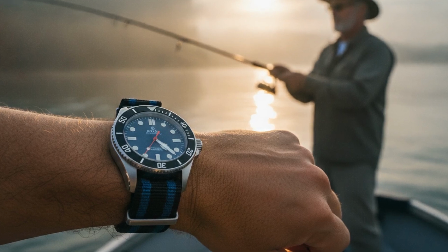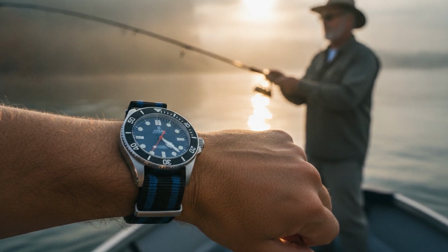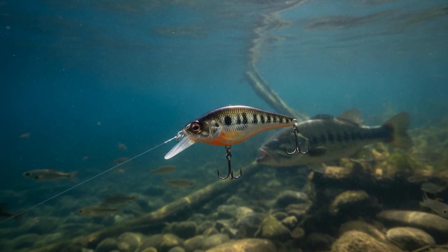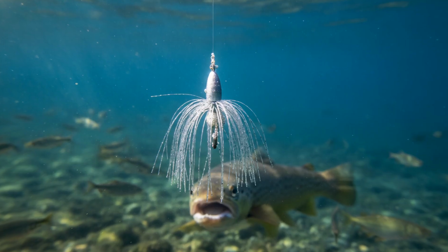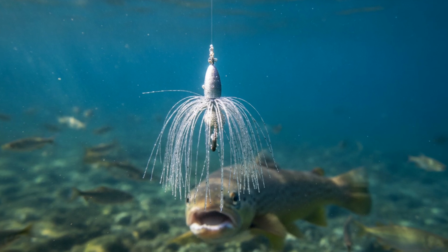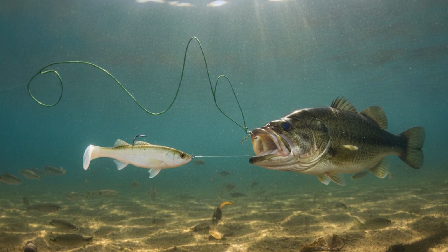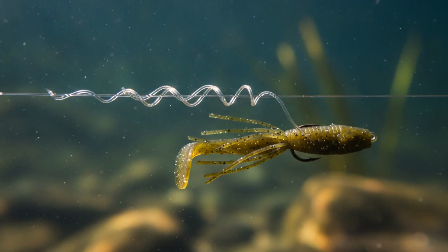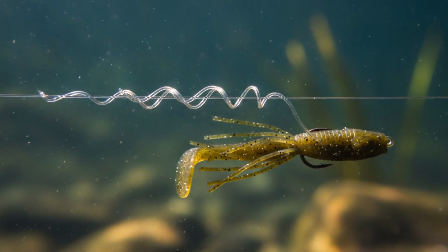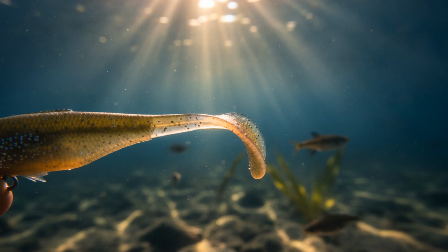The absolute most critical part of this entire tangled line technique is mastering the pause. With a normal tight line presentation, a pause is just a brief stop in the action. The lure stops, maybe sinks a little, but it remains heavily controlled by the line tension. With a tangled or twisted setup, the pause becomes the main event. When you stop your rod, the energy stored in the twists and tangles slowly releases. The lure might quiver for 3 or 4 seconds, while absolutely nothing is happening on your end of the rod.